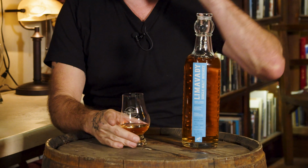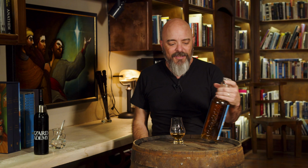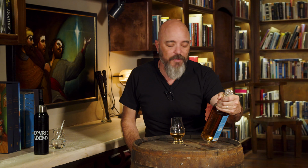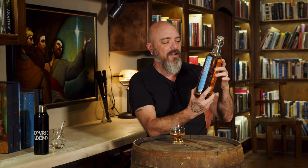This is a product. I was walking down the aisle, I looked up in the Irish section, I was like, what in the world is that? Limavady. Limavady. Single malt whiskey. It's Irish whiskey, by the way. And I was like, what? I've never even heard of this. And I pulled it off the shelf. That's a weird looking bottle.